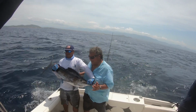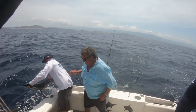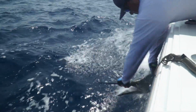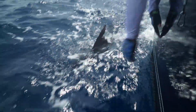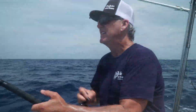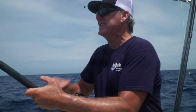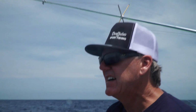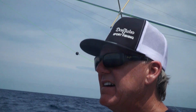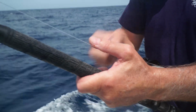Beautiful, beautiful fish. I'm gonna go ahead and release this one. We're gonna get Sean's fish now. That's it. There you go. All right. Coming down, Carlos.